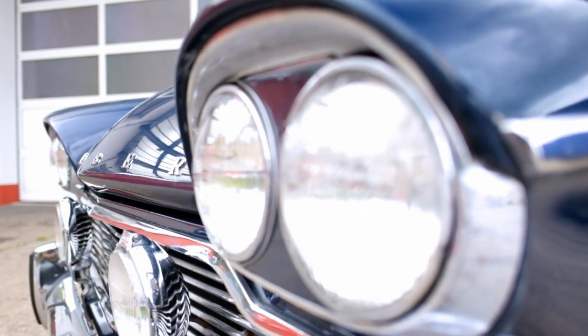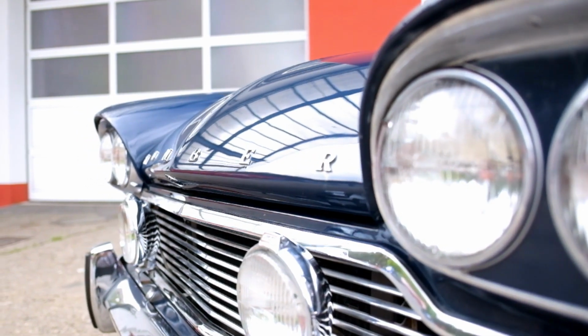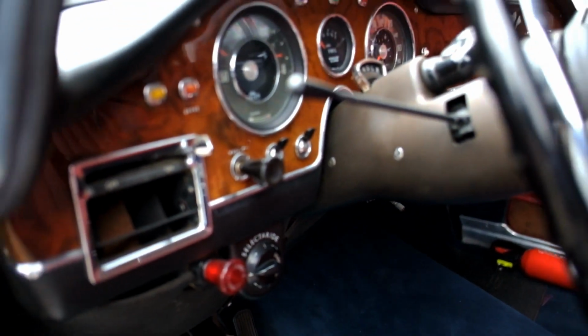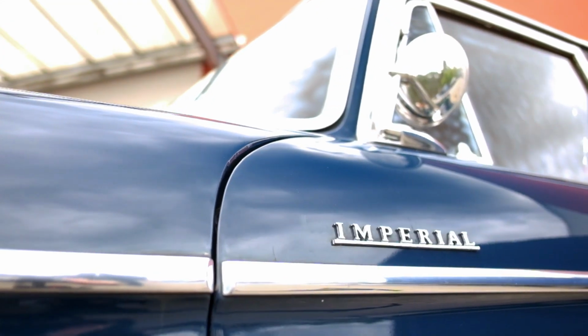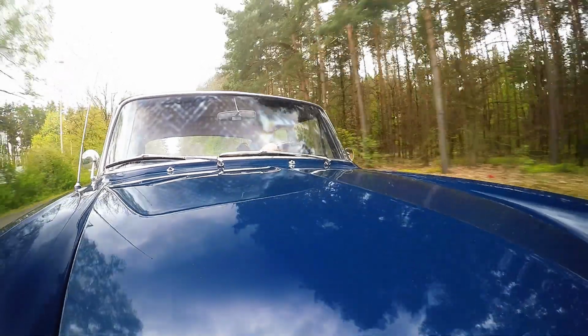The search for the Humber Imperial was very difficult for me initially, because I was specifically looking for this car. In Germany, I believe there's nothing to find at all. So I did some research, and then I thought, okay, I'll start in England. And it wasn't difficult anymore.